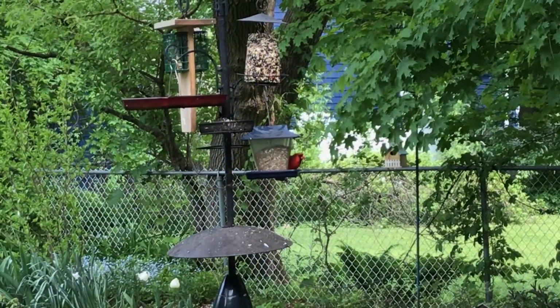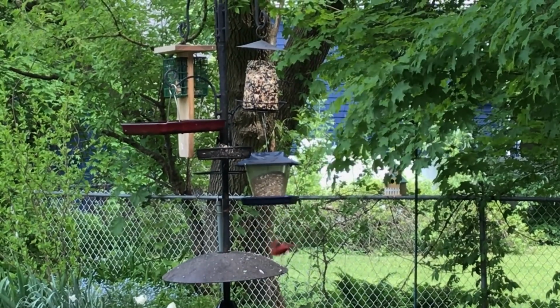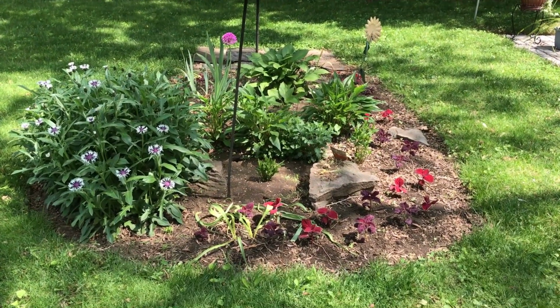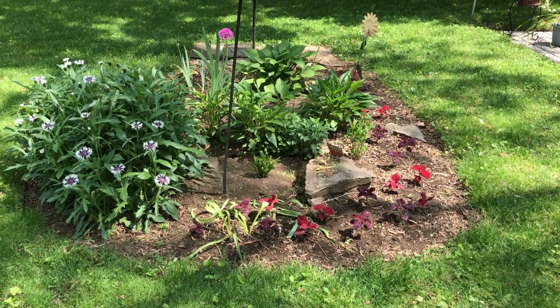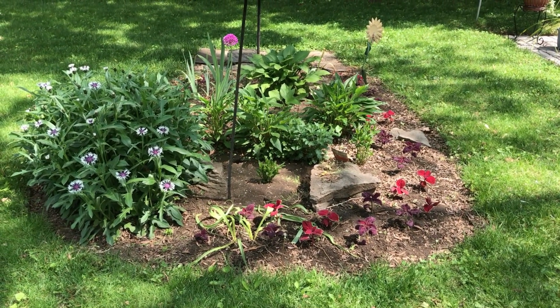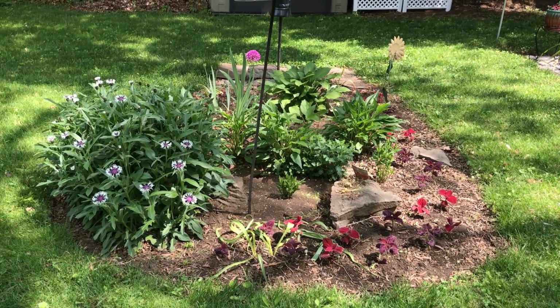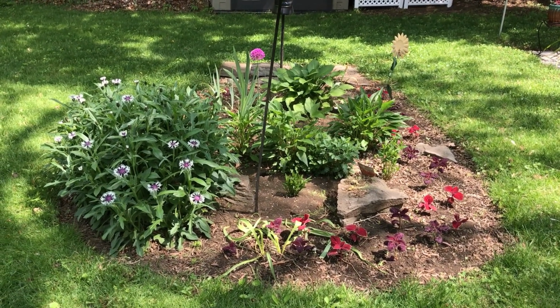Speaking of birds, here's a quick blip of a cardinal while I was filming. And this is the bed right below that bird feeder. It's got coleus in it. I just planted the black dragon and the rainbow volcano, and another the amethyst and snow centaurea.